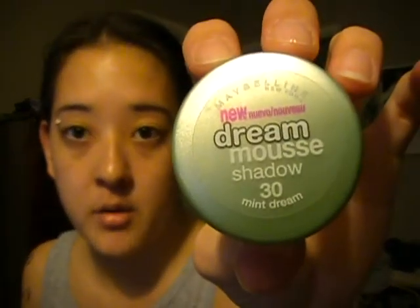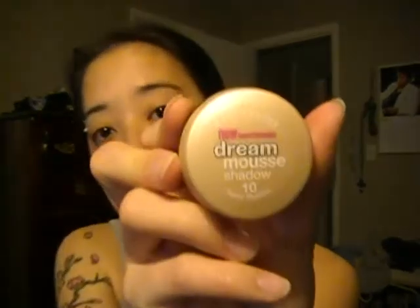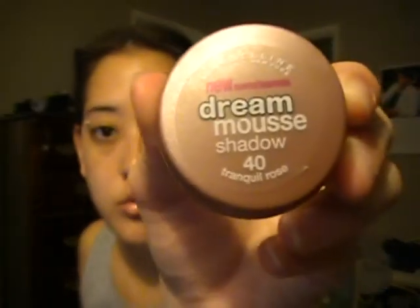This one's in Mint Dream. This one's in Gold Halo. The blue one I already had. Then there's Heavenly Pink, Pink Halo, Ivory Illusion, and Tranquil Rose. Yeah, that was about it.